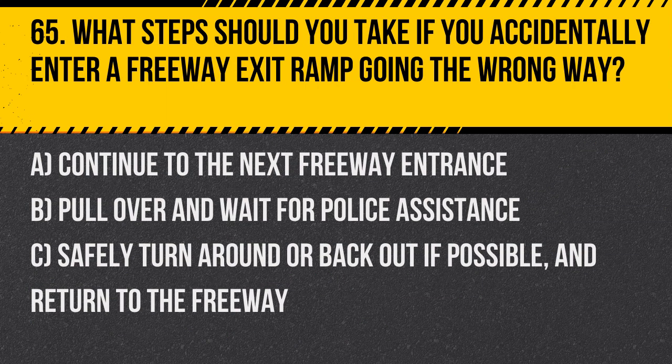Question 65. What steps should you take if you accidentally enter a freeway exit ramp going the wrong way? A. Continue to the next freeway entrance. B. Pull over and wait for police assistance. C. Safely turn around or back out if possible and return to the freeway.